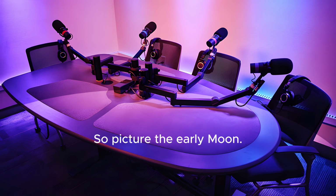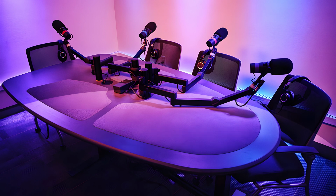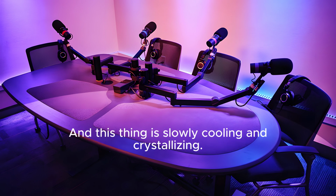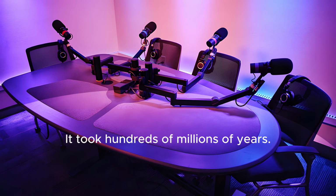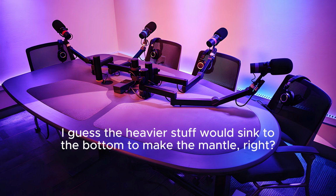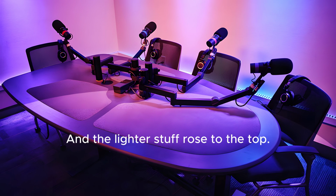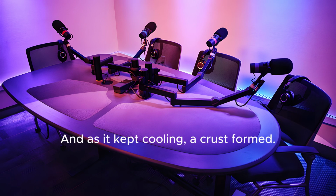Right, I bet. So picture the early moon. It's basically this molten inferno, like a global magma ocean. And this thing is slowly cooling and crystallizing. It took hundreds of millions of years. So a molten ocean slowly cooling and hardening. I guess the heavier stuff would sink to the bottom to make the mantle, right? Exactly. And the lighter stuff rose to the top. And as it kept cooling, a crust formed.